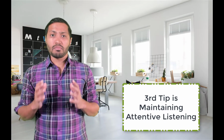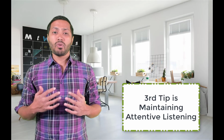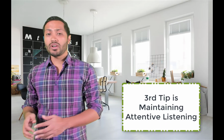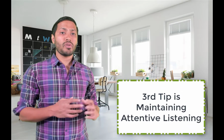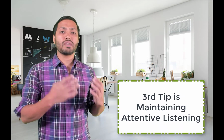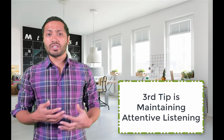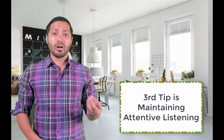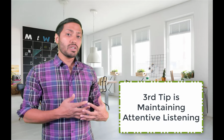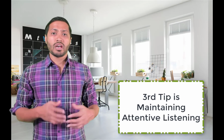The third tip is maintaining attentive listening. The most important aspect of communication is listening, and that includes listening to their behavior. So be attentive to nonverbal cues that indicate patients may be unhappy or confused about the study-related information. Allow multiple avenues to listen to your patients, including a comment box and an online feedback forum that allows them to submit feedback anonymously.